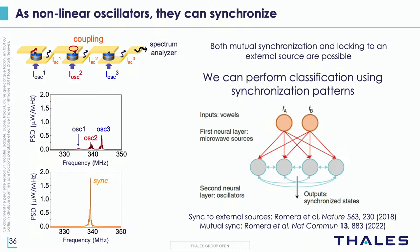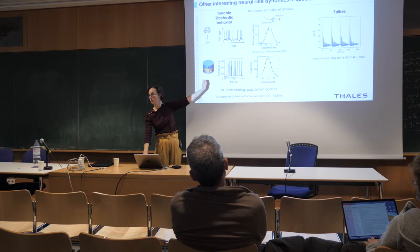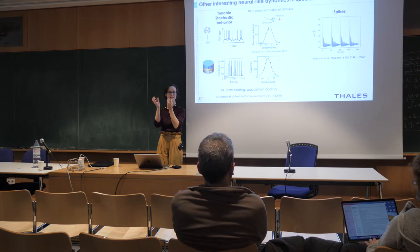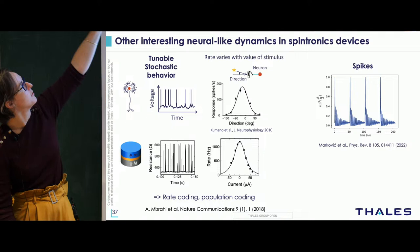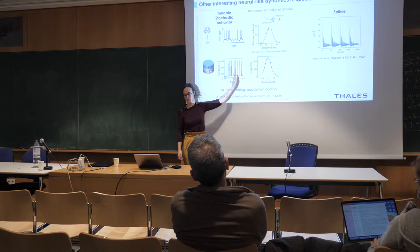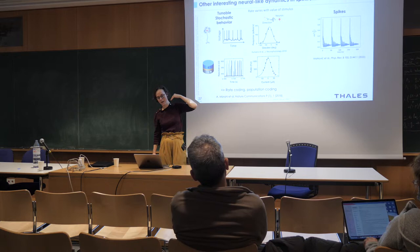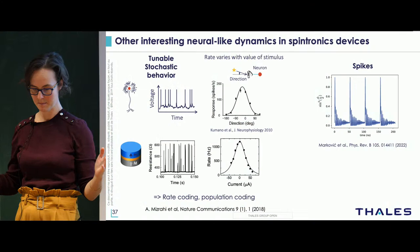And also, so this is not radio frequency, but there are also other dynamics that you can excite in the devices. For instance, you can excite stochastic behavior. Okay, so remember I told you the device has two states and they are stable memory. But if you fabricate it slightly differently, they are not stable. They just go back and forth like this. So it's stochastic. And it's interesting because it reminds us of stochastic spikes emitted by neurons. And actually, you can tune the rate of these spikes. So it's like you can have a tuning curve, okay? And there are also works on how to make these devices emit unitary spikes. So the magnetization would just do one turn like a spike like this. So there's really a lot of rich physics in these devices.